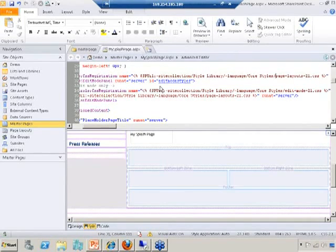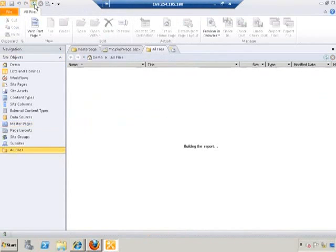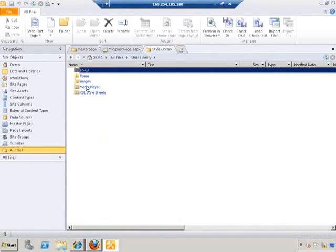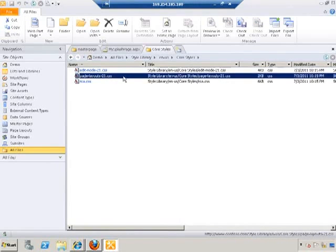So let's see where that CSS is. It's inside Style Library, Language, and then Core Styles. So I'm going to go to All Files, and I'm just going to refresh to see. I would have waited a long time for this. Style Library is right here. Language, right? So English US. If you're using multilingual, then you have to also account for that. Core styles, and there's my page layout 2.1.